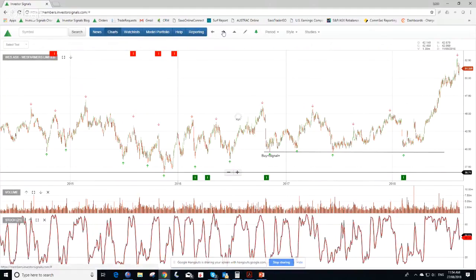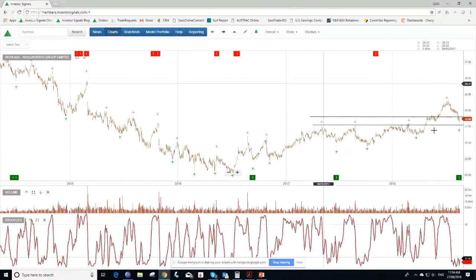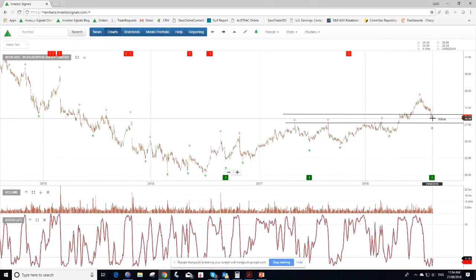Wesfarmers, full value, so not doing there at present. Whitehaven Coal. Woolworths back at fair value at 24 times earnings. It was very expensive up here. It's delivered 9 to 10% earnings growth, but there's the early signs that the fast recovery in margins that they were enjoying 12 months ago are starting to plateau out a little.